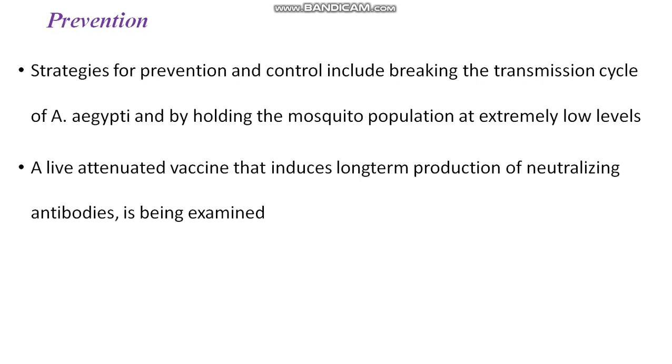About the preventive strategies. The main preventive strategies include the breaking the transmission cycle of Aedes aegypti, and this can be done by holding the mosquito population at extremely low levels. So mosquitoയുടെ proliferation അല്ലെങ്കിൽ അതിൻ്റെ ബ്രീഡിംഗ് ഒഴിവാക്കുകയാണ് പ്രിവെൻറ്റീവ് സ്ട്രാറ്റജീസിൽ ഏറ്റവും കൂടുതലായിട്ട് നമ്മൾക്ക് ചെയ്യാൻ പറ്റുക. So this breeding can be avoided by various measures.